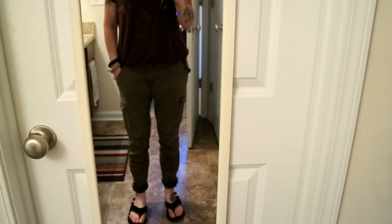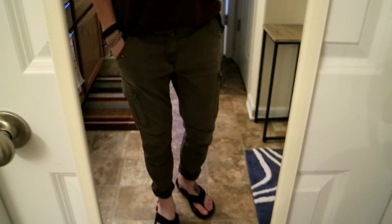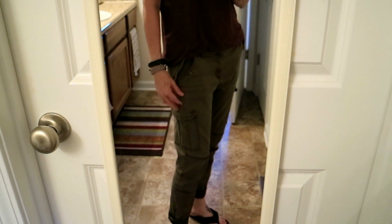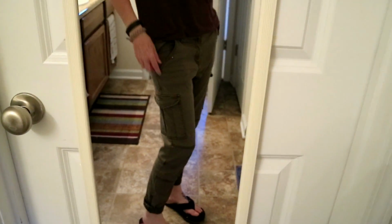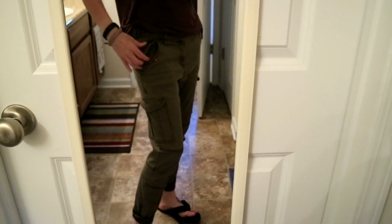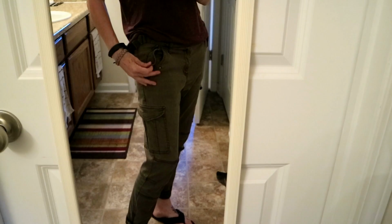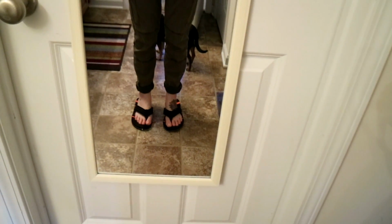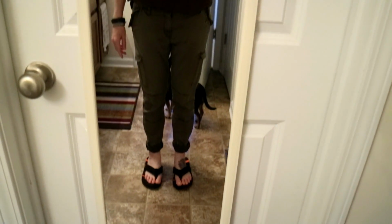So anyway, here's the pants that I'm wearing. These I got from H&M. I can't remember, I think I got them this year. Anyway, I really like them. They're kind of like cargo pants. They have the pockets on the side, and then they've got pockets here, and you can button them closed if you want to. And they zip on the bottom, but a lot of times I will fold them.